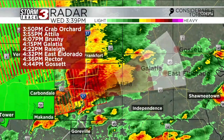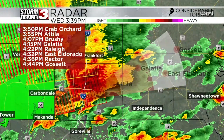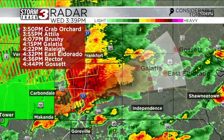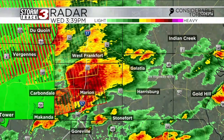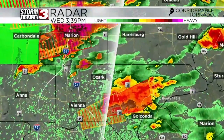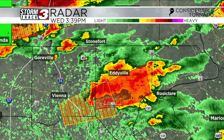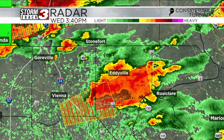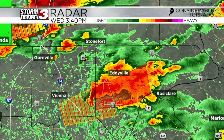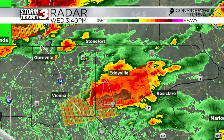So what I'm going to do is clear this off here, and there are plenty of other storms we're tracking. It's very active across the entire area, so I'm going to head to the south just a little bit. It looks like we have a new tornado warning here, and I'm going to put this information up on the screen so you can see exactly what we're talking about.